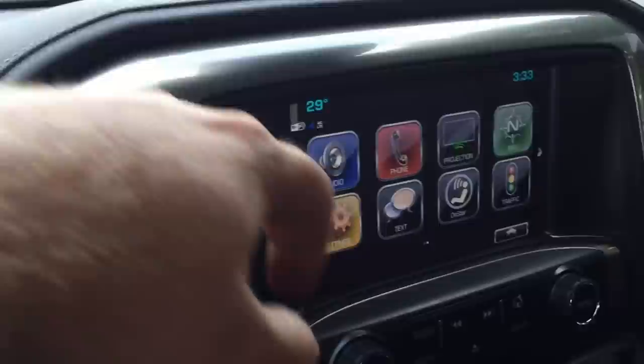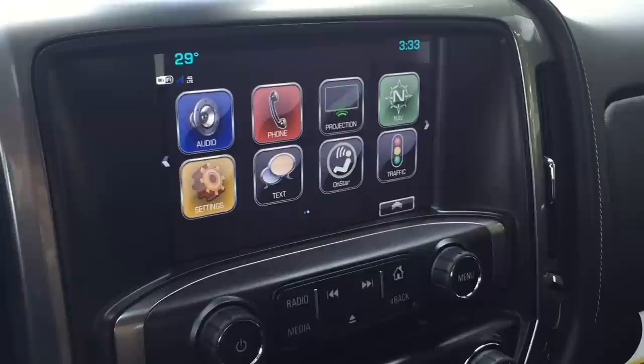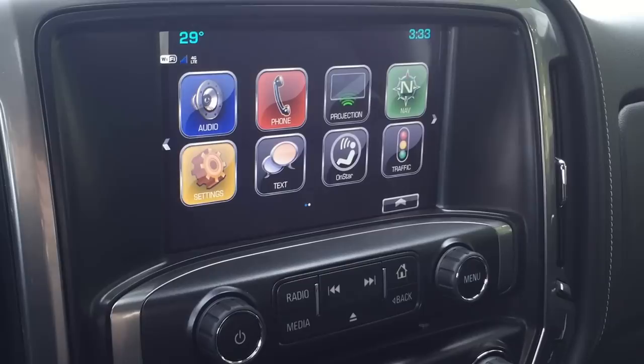Put the vehicle in reverse, rear view color camera view. You have the time, the temperature, audio, phone, projection. Really cool feature if you connect your smartphone to the vehicle. Anything on your smartphone screen is going to be projected onto this 8-inch color touchscreen. Navigation, settings, texting, regular OnStar features, and traffic. This vehicle is connected with Chevy MyLink and is compatible with Apple CarPlay.